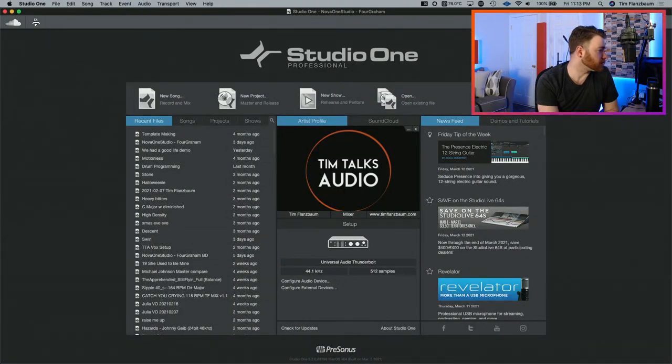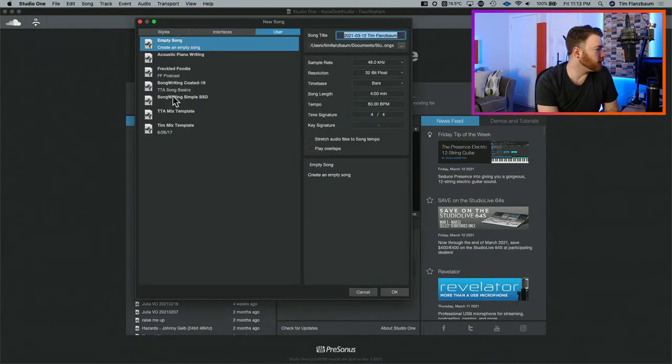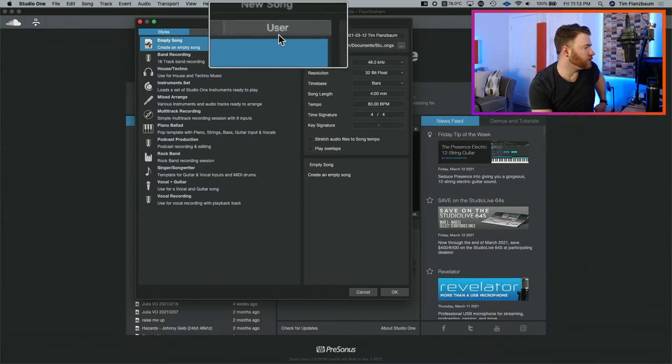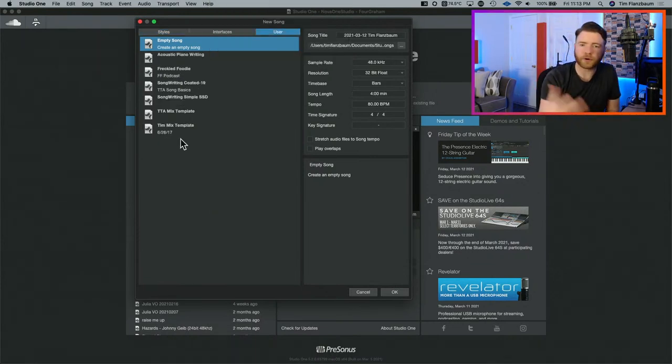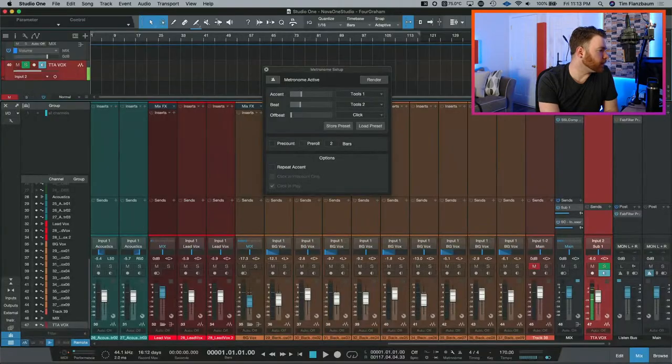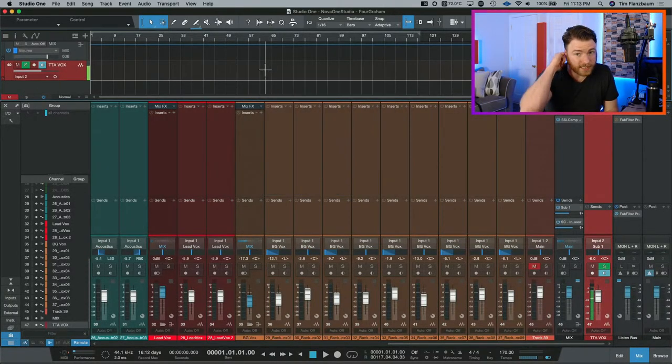So when I'm looking at this start page, if I'm making a new song, you're probably looking here. If you're looking for your templates, you just have to come up to the top and click on user, and then you'll see your created templates. So I hope that is what you're talking about and will help you. If you're not already seeing it, I would just hit the user thing, and that's probably where your templates are.